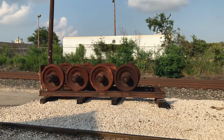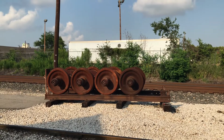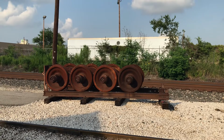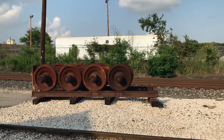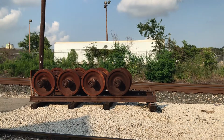And there's an interesting modeling detail. I've never seen that before. So it's right across from the Amtrak station. Four sets of wheels, I guess. I don't know how you could change one out right here, but I guess you could.